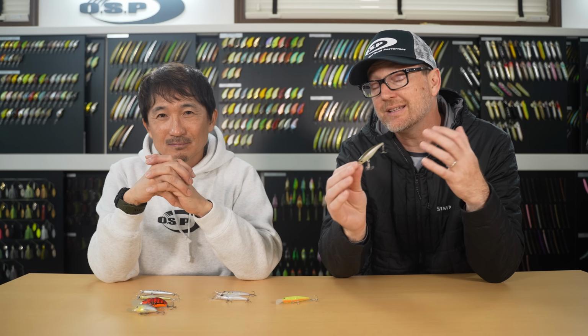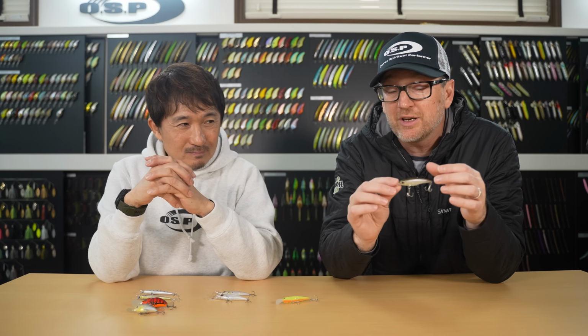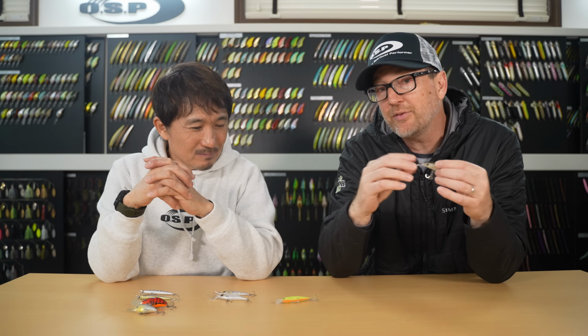We are going to break down the new High Cut SR, but more importantly, we're going to talk about this shad style bait that doesn't seem to be catching on quite as hot in the US as it is in Japan, and I think a lot of it is just there's not a lot of information. So today we're going to try to put that out there and break it down.